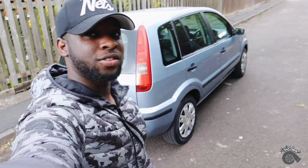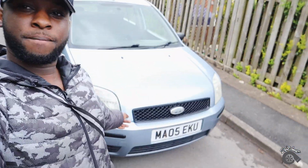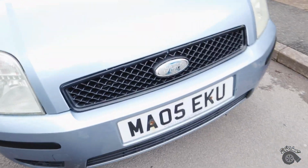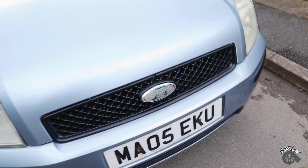Alright guys, we've just finished taking the pictures of the car now. I'm going to list it on Facebook Marketplace and Gumtree and all that stuff, and just try and get it vlogged. And yeah man, that's what I'm finna do. Look, things looking clean now, cleaned it nicely, and also done the grill, got the grill to fit, as you can see, mad.